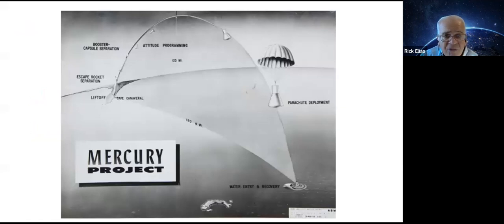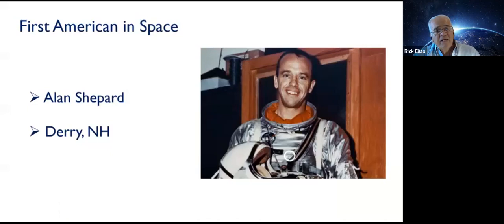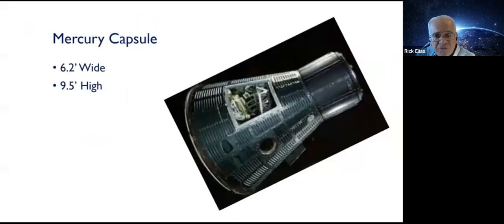Now, the astronaut was a man by the name of Alan Shepard, and some of you from this area are familiar with that he was from Derry, New Hampshire. I'll talk a bit more about Shepard and the flight shortly, but I first want to take a look at the vehicle or the capsule that Shepard rode into space.